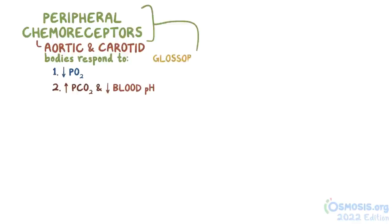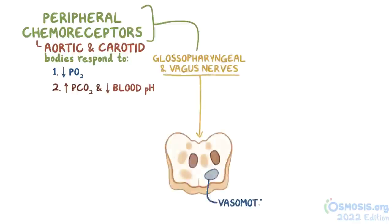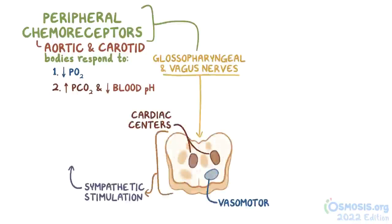Alright, so as a quick recap, peripheral chemoreceptors include the aortic and carotid bodies, which respond primarily to decreases in the partial pressure of oxygen, PO2, and secondarily to increases in the partial pressure of carbon dioxide, PCO2, and decreases in blood pH, sending information through the glossopharyngeal and vagus nerves to the vasomotor and cardiac centers of the pons and medulla. These, in turn, through sympathetic stimulation, increase total peripheral resistance and cardiac output, raising blood pressure.